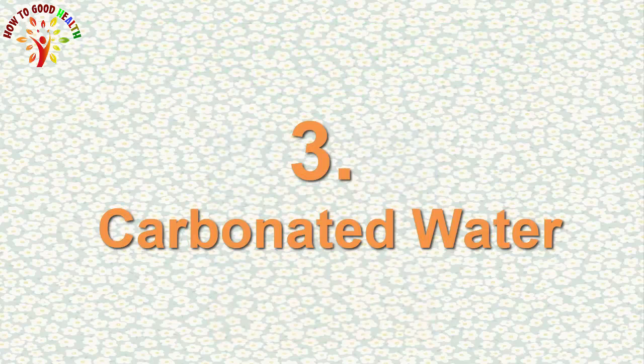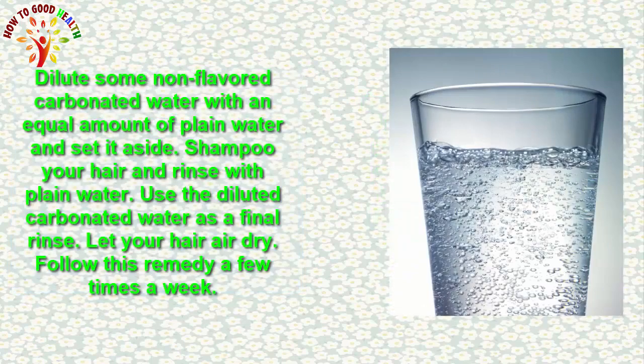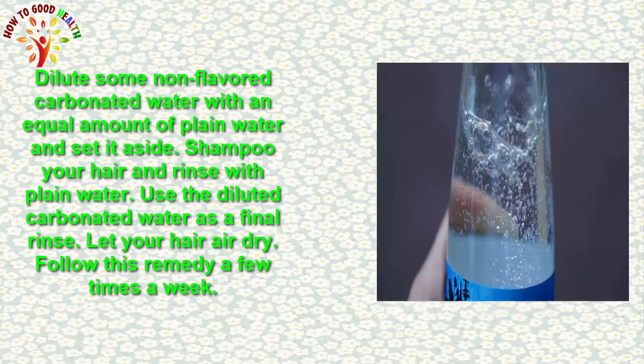Number 3 is carbonated water. A very simple remedy to define your curls and reduce frizz is carbonated or sparkling water. Thanks to its low pH level, it helps to clarify your hair and make it extra soft and shiny. Dilute some non-flavored carbonated water with an equal amount of plain water and set it aside. Shampoo your hair, rinse with plain water, and use the diluted carbonated water as a final rinse. Let your hair air dry and follow the remedy 4 times a week.